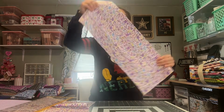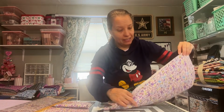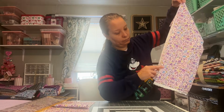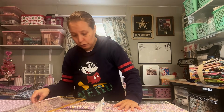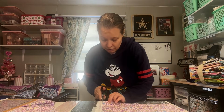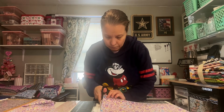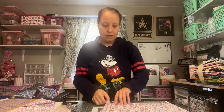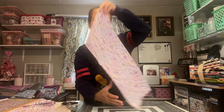Okay. Now we're gonna trim the ugliness, like I call it. The ugliness. See, I'm gonna go ahead and use my scissors. So you guys can see that you can also use the scissors. Garbage.